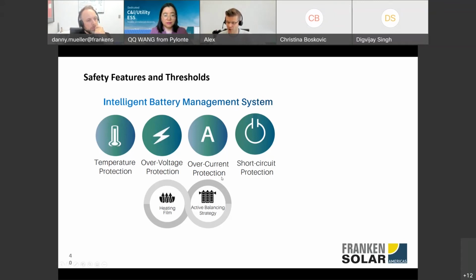It also has overvoltage protection. So if the voltage goes beyond that 14.4 volts we have discussed earlier, the battery will protect itself from damage. Same applies to overcurrent. If you draw too much or you have a short circuit condition, the battery will protect itself by shutting down. And that's the last part.